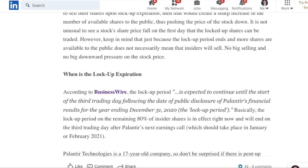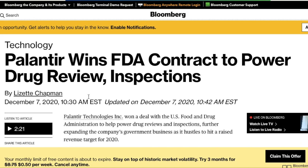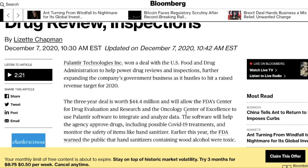Now let's take a look at some of these contracts really quickly. So this one was Palantir wins FDA contract to power drug review and inspections. Now this basically was for the FDA and the Oncology Center of Excellence to use the Palantir software to integrate and analyze data. If you didn't know already, basically what Palantir does is it takes data from all of these big companies and organizations, and the companies have a specific problem that Palantir is supposed to solve. Now they take all of this data and model it out and give the companies a very specific and succinct solution to all of these problems that they may have in any given situation.